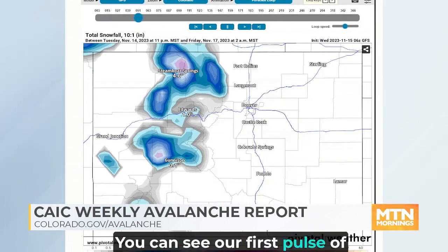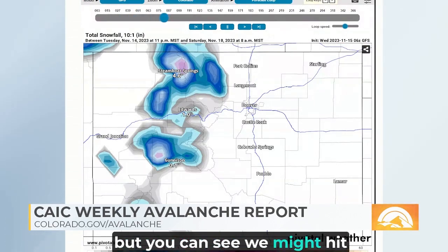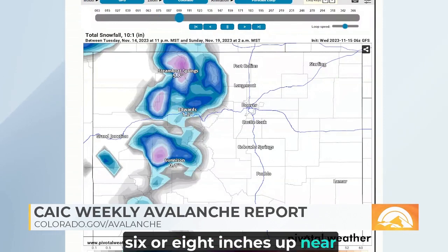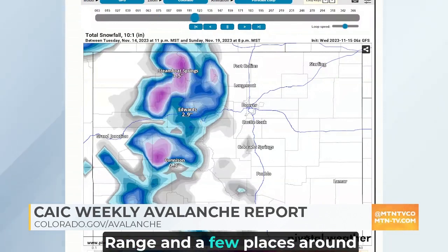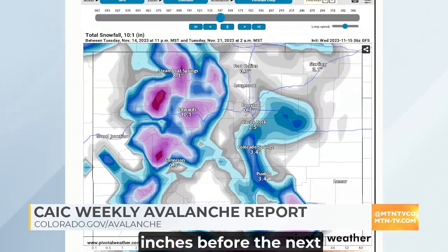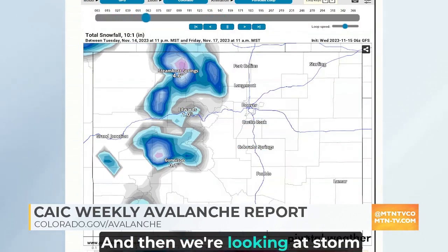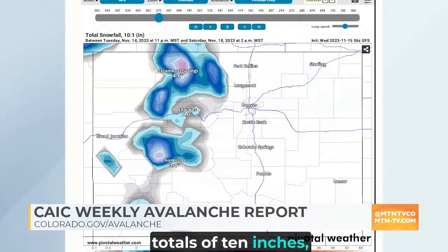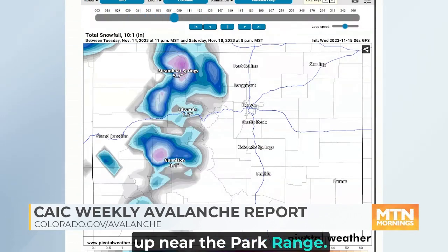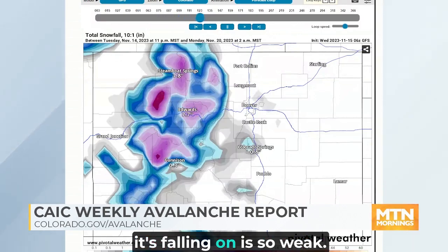Here's what the snow totals are going to look like. You can see our first pulse of snow comes in on Thursday. It's not a ton of snow, but we might hit 6 or 8 inches up near Steamboat Springs in the Park Range. A few places around the Elk Mountains or the Grand Mesa could see more than about 4 or 5 inches before the next pulse comes in Sunday, is what you're seeing here. Then we're looking at storm totals of 10 inches, maybe more, up near the Park Range. That's going to increase avalanche danger because what it's falling on is so weak.